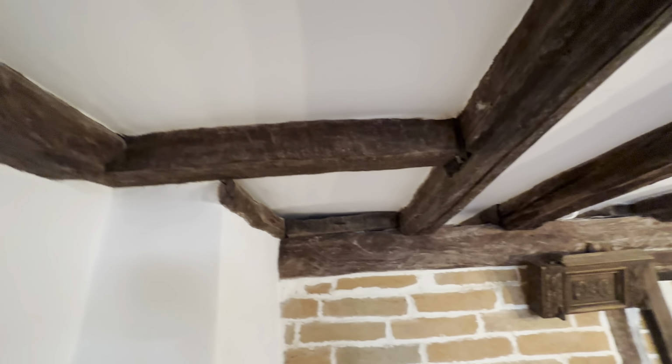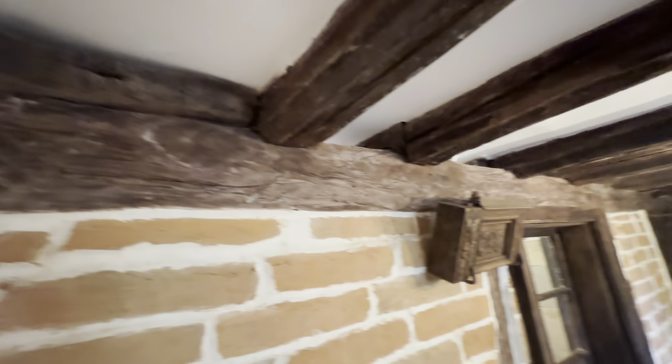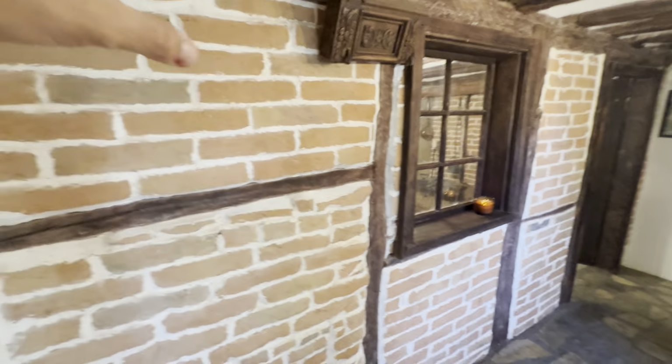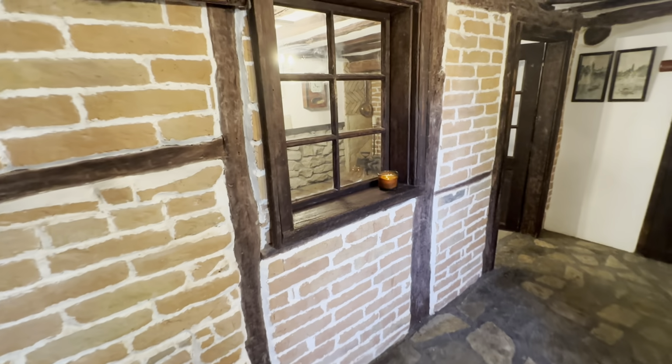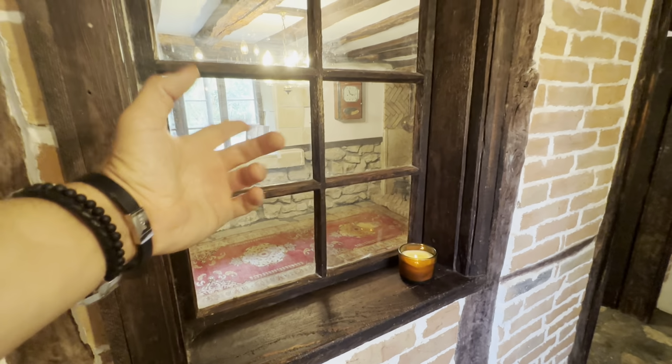You can see all the originals. Structurally strong, the shape, everything. Really, really beautiful. I like all this with the brick walls, the window here, beautiful with the lighting. You can go light there and light here. Look at the beams from closer. Perfect. Really good job has been done.